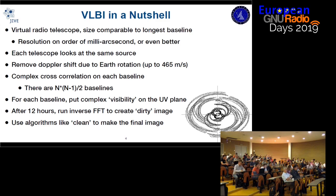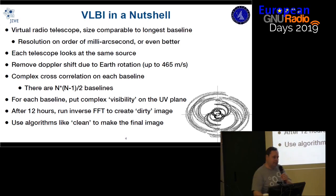Now, before you can actually do anything with it, you have quite a bit of Doppler because the Earth is rotating. And if you were to stand on the equator, you might not notice, but you're moving around at 465 meters per second. That gives you quite a bit of Doppler shift, so we need to take that out. And then we do a complex cross-correlation between any pairs of telescopes, and that gives us the phase on that particular baseline. And the number of baselines sort of goes up with the square of the number of telescopes. So adding more telescopes gives you many more baselines where you're actually measuring the signal.